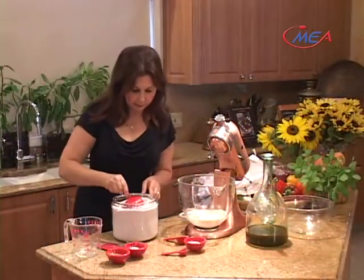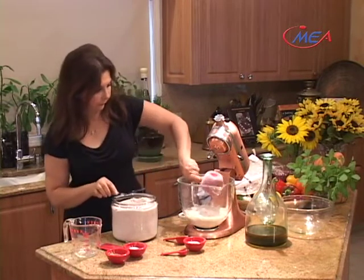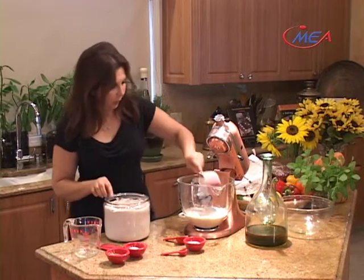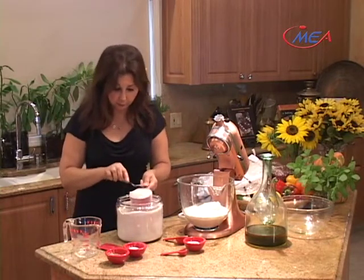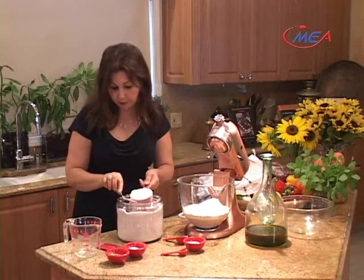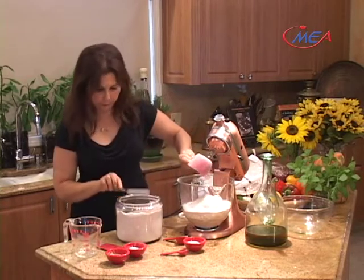Now, to the yeast mixture, I'll add 5 cups of whole wheat flour. Whole wheat flour, this is unbleached whole wheat flour. It's real healthy for you, has a lot of fiber in it, and it's not processed or anything. This will be great bread to have.